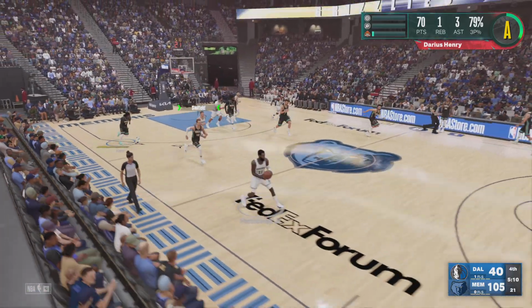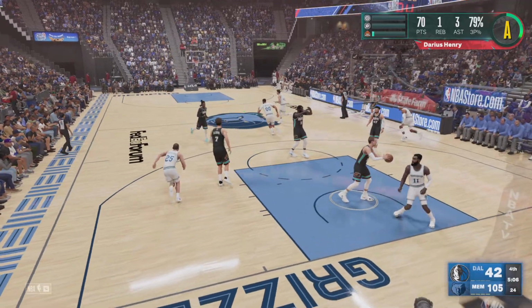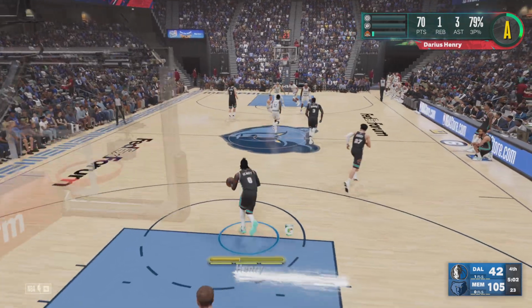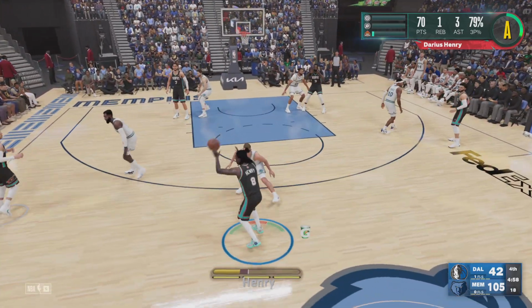Stolen by McGee. One-on-one here. Here's Hardaway, and then Hardaway with the dunk. Well, you can see Tim Hardaway is in his element right now. This guy, a solid transition player. He knows where to get to. Pass to Kennard.